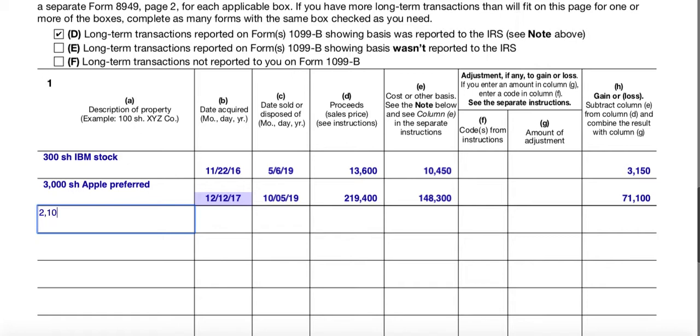And then we have 21 shares of Cisco common stock. Again, we know the date it was purchased and the date it was sold, sales price, basis, and then our gain of $9,550.